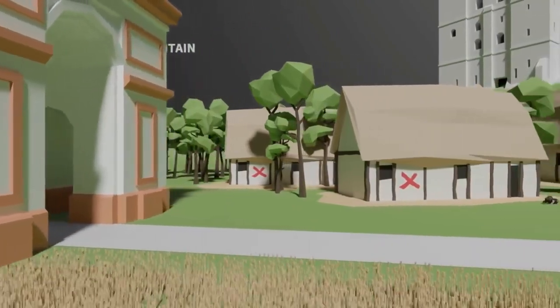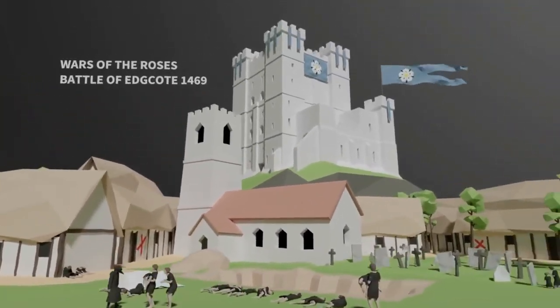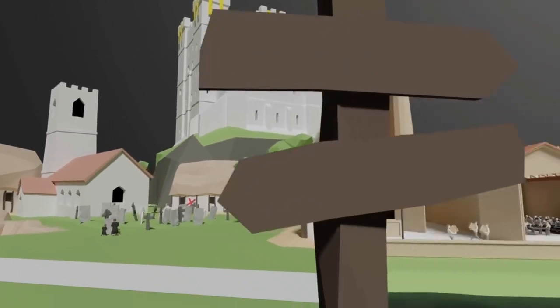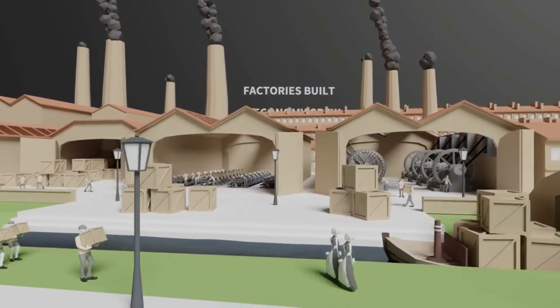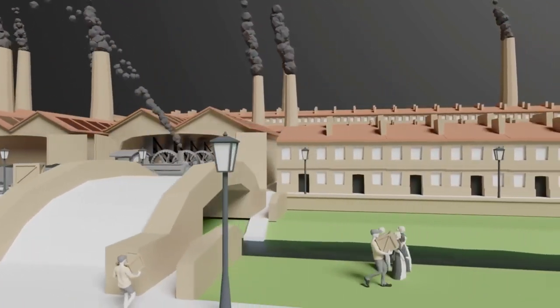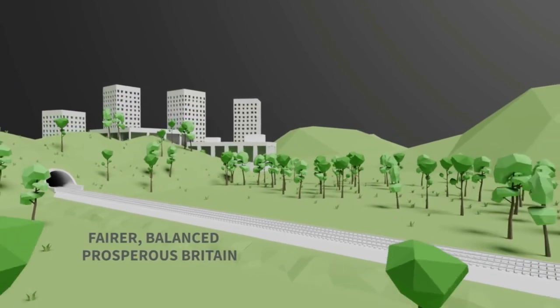Following the departure of the Romans, we head into medieval Britain. We'll see the effect the Black Death had on villages, towns and cities, and gain insight into how critical battles in the Wars of the Roses unfolded. The final leg of our journey takes us to the Industrial Revolution, where the landscape and infrastructure of Britain saw dramatic changes. Factories were built and the economy grew. In the 19th century, the steam rail network revolutionised how we moved goods and people across the country. In the 21st century, HS2 gives us a chance to do so again, creating a fairer, more balanced and prosperous Britain.